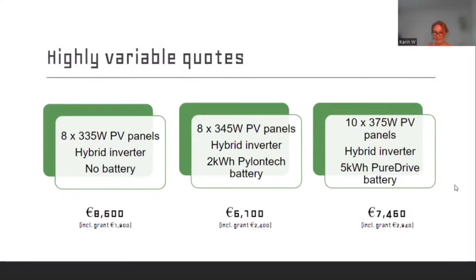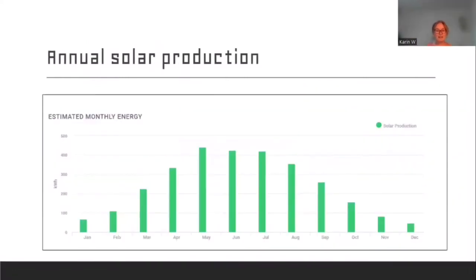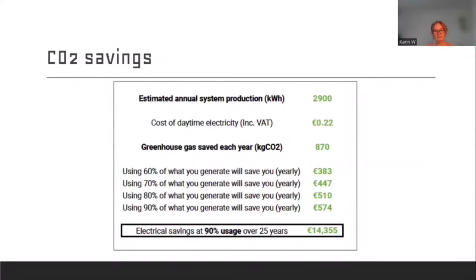Can you go on to the next one, please? Yeah, that's the one we picked. So this was the annual solar production, and we're in April at the moment, and I checked on the app, and that's accurate. We're producing just over 300 kilowatt hours of energy. So it augurs well for what's ahead. And the next one is just about the greenhouse gas that we were saving and the possible savings you could make. Although, as I said, that was less our focus.